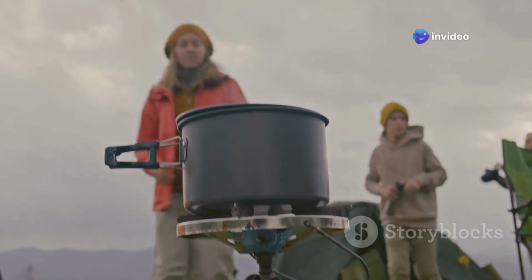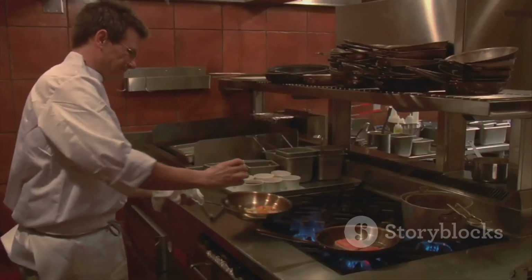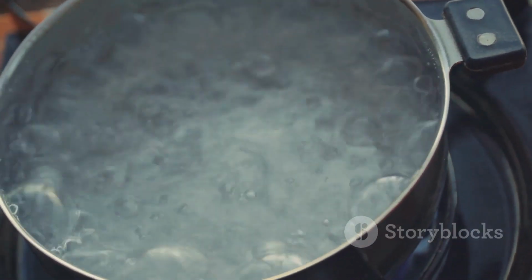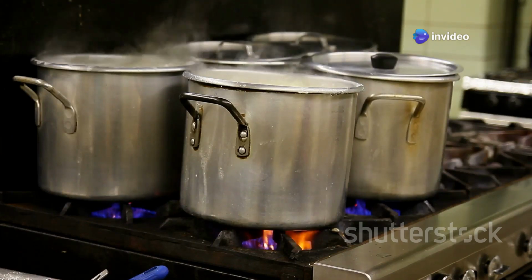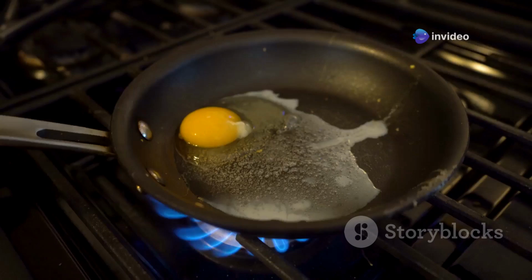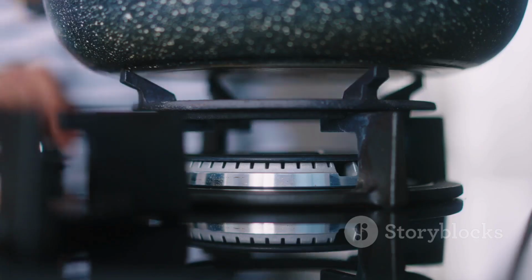Section 7. Butane in action, from coffee to stir-fry. Don't let its size fool you. A butane stove is a culinary powerhouse. It can handle everything from boiling water for that morning coffee to whipping up a gourmet stir-fry. Need to cook rice or pasta? No problem. A butane stove can handle larger pots and pans. Want to fry an egg or make pancakes? The adjustable flame gives you the perfect heat control.